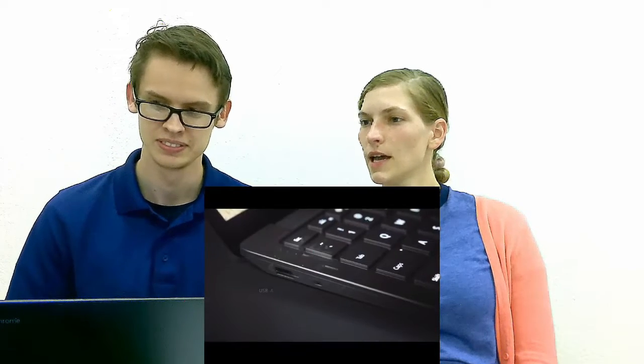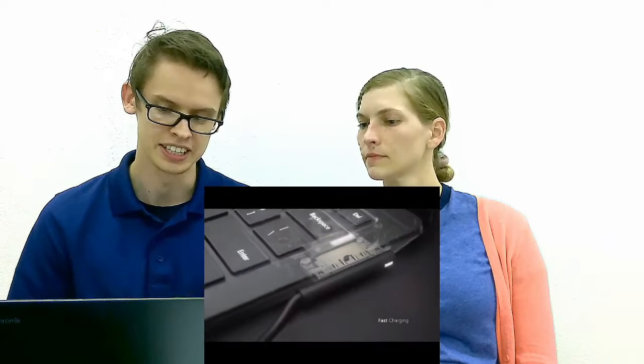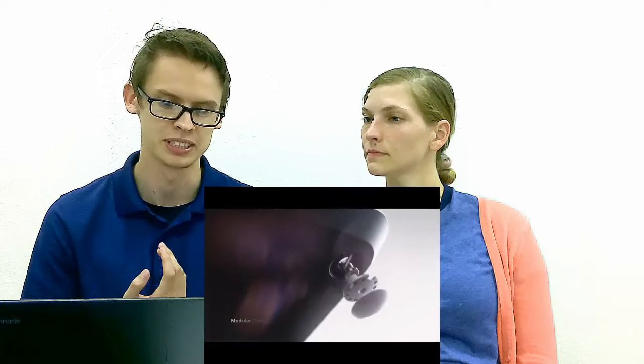All right, and what else? It'll have USB-A, USB Type-C. They are having two different versions, a 15-inch and a 13-inch. They were very focused on design and the aesthetic of it during the presentation.